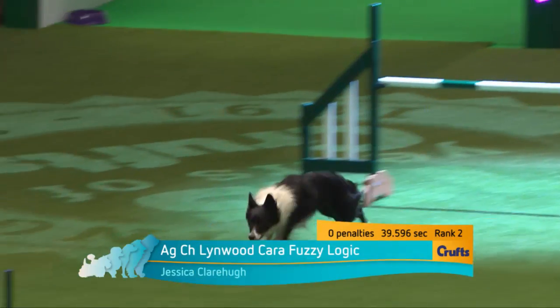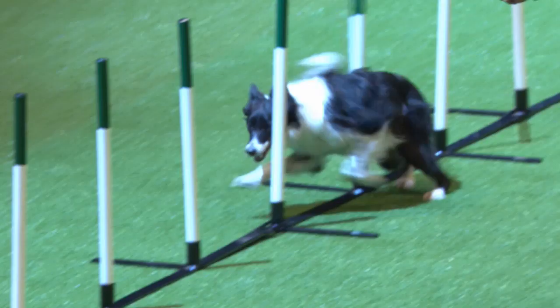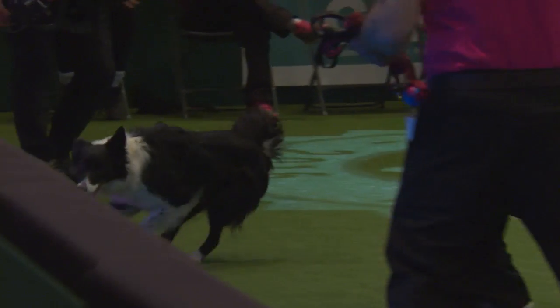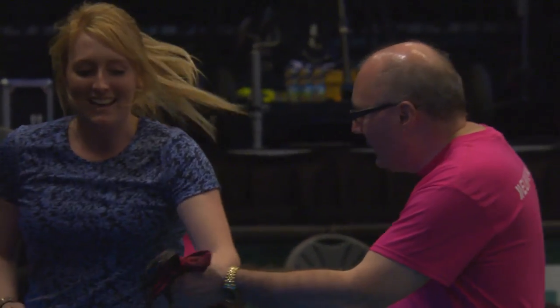A really great effort here. You can see coming into the weaves, great style, double stepping. Bearing in mind this is a 3-part competition, so they've got an eye on combining the scores to get through to this evening's prestigious final.